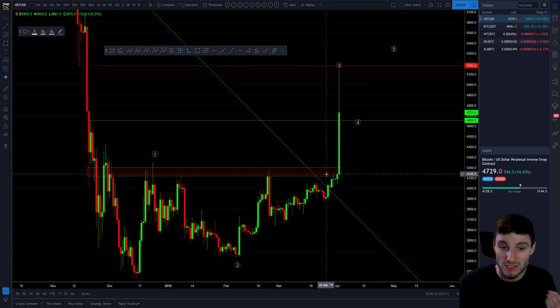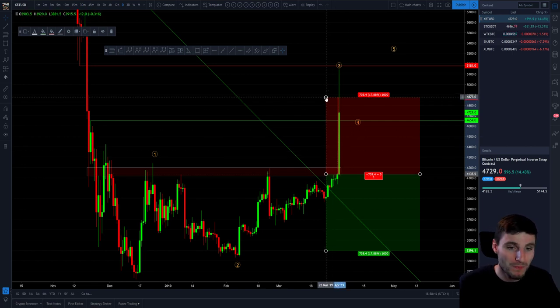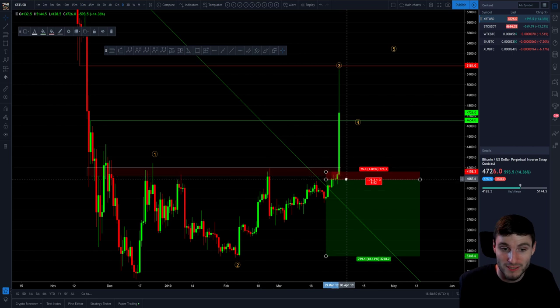As you all know from yesterday's video, I was stressing that I was hedged. So I was in long positions on Bitcoin itself, on Binance and Bitfinex, and also I was long in altcoins, so I was hedged. But I still took this short position yesterday, with stop losses obviously above the next wick, at my personal invalidation level.